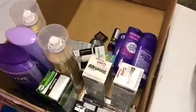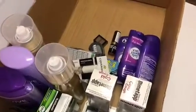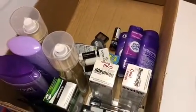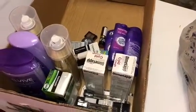So I keep this box in my basement. When I get free things that I'm not going to use, I throw it in here. And when it gets full, I take it to my church and let the ladies in our church take whatever they want. And I always say, please take it all because I don't want any back.